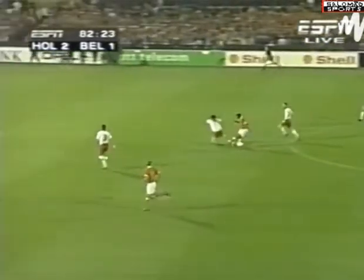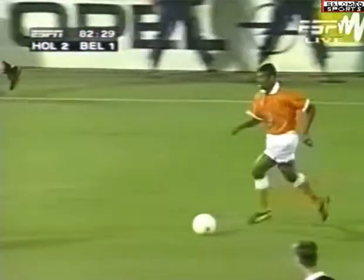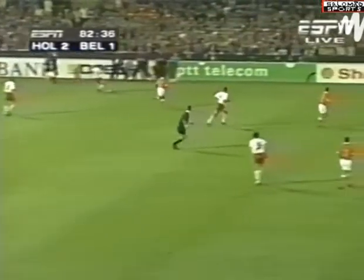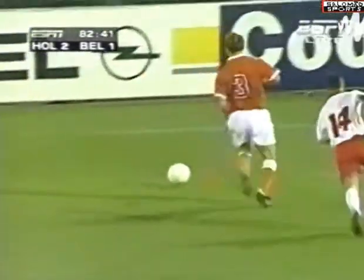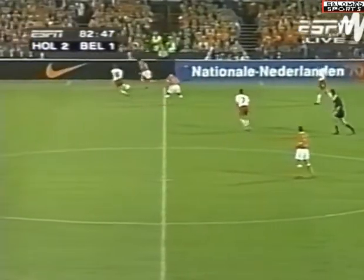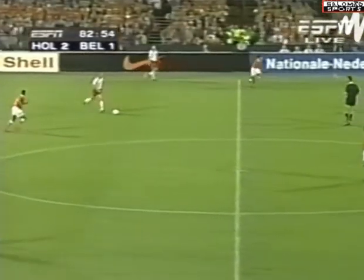And a nice turn there by Patrick Kluivert. He's tackled, it breaks for Bergkamp, and how's that for a ball played immediately into the path of Aaron Winter. And Winter there unable to get past the first challenge of Van Meyer. Good challenge from Van Meyer. Good ball. This man has had some game. Jaap Stam. Winter dispossessed on that far side. And here come Belgium.